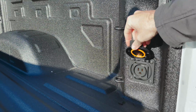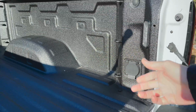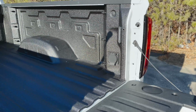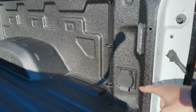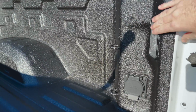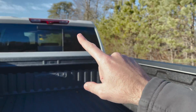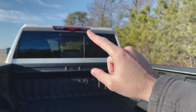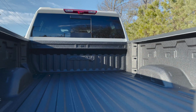You've also got a full water-sealed outlet. So whether you're tailgating, you need to plug in a radio, or maybe you need to plug in chargers for some power tools, whatever the case may be, this thing is super convenient. I'm really glad this was added in. You've also got LED bed lighting, and you've got the spotlight over the bed with yet some more cameras because, well, it's 2020, you just can never have too many cameras.